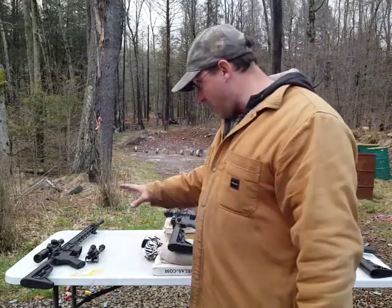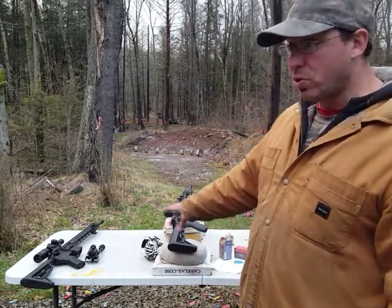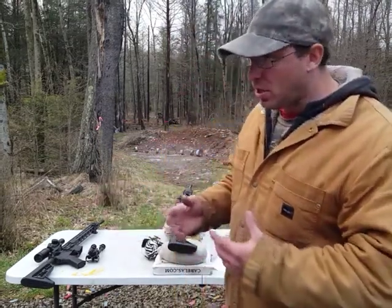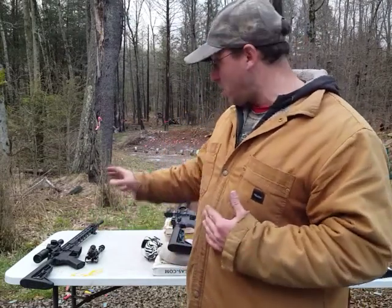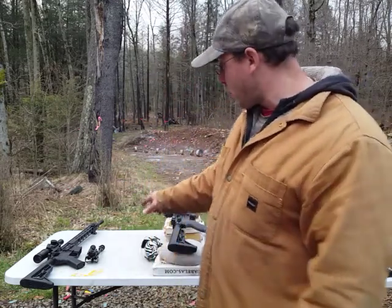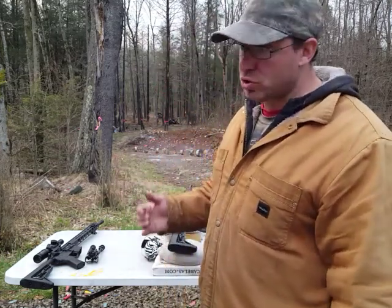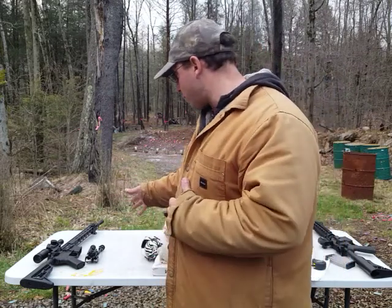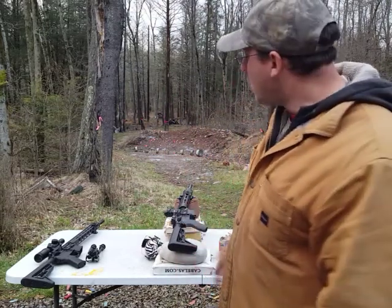Now I have shot other Ruger MPRs that do cycle Tula. So apparently, the gas system's right on the edge, depending on what you happen to get. It might work for you or it may not. I took the muzzle brake off of this Ruger MPR that came with it. That muzzle brake might be creating a little extra pressure, which is why the steel cases might work for some people, whereas they don't work for me, because I took the muzzle brake off. It was just annoyingly loud.